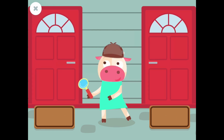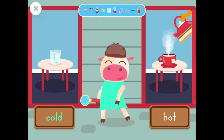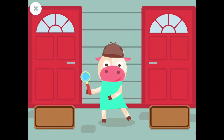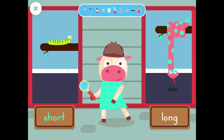Open the doors to find the clues. Cowie is looking for something cold. Can you help us? Congratulations! Open the doors to find the clues. Cowie is looking for something short. Can you help us? Congratulations!